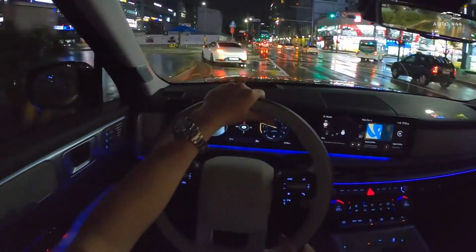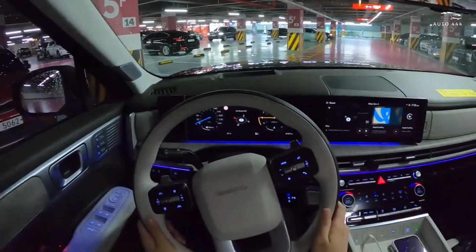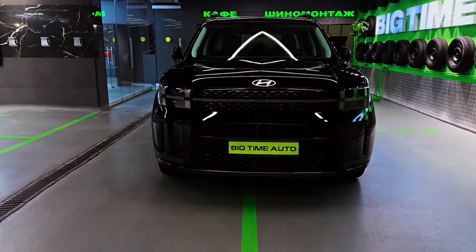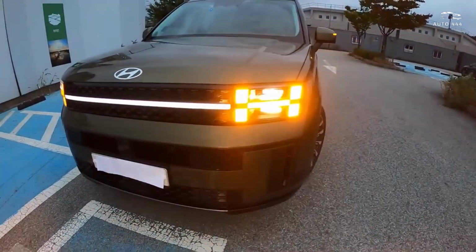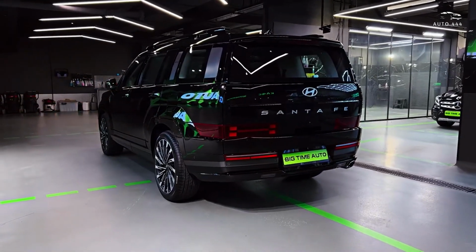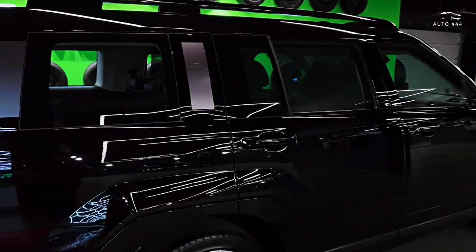Accessing the third row is best accomplished by climbing between the second-row captain's chairs, as there's barely enough space to shimmy past when the middle seat is slid and tipped forward. Thanks to the Santa Fe's boxy shape, there's enough headroom for adults back there, but in most cases, second-row passengers may have to slide forward to allow for adequate third-row legroom. It's worth noting that the hybrid reduces second-row legroom by about half an inch. Overall, this cabin isn't as spacious as the larger Palisades, but the Santa Fe is a solid contender for buyers with only occasional third-row needs.